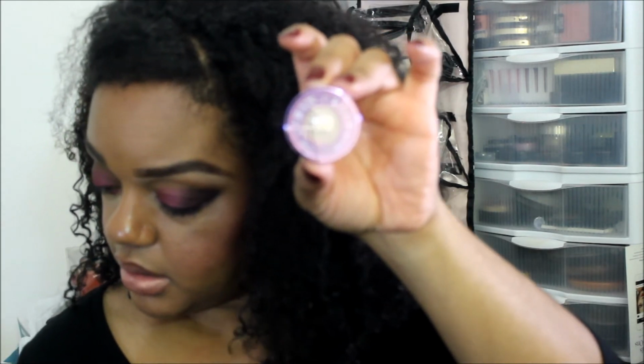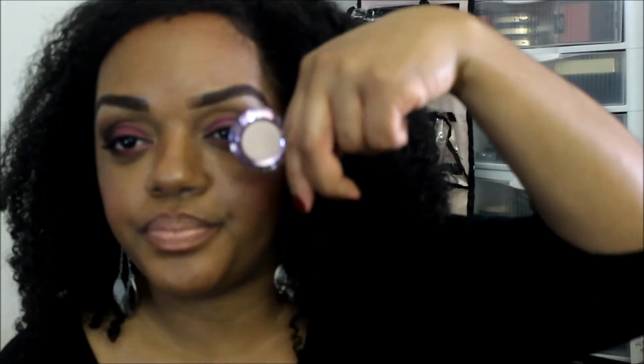which is in the color Midnight Cowboy. I don't know if this is just the birthday item, or if this is actually a color in the line, but it's kind of just a pale pink with a little glitter in it. Then, oh, Jesus. Kind of closed it a little too hard.